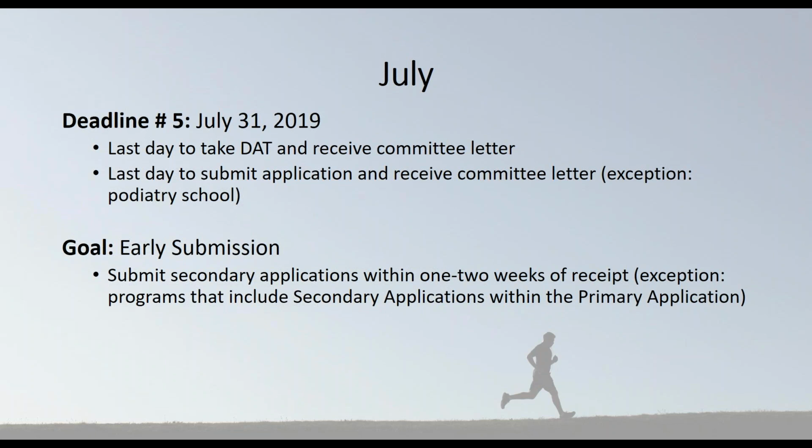The goal for July is early submission of your secondary applications. You'll want to submit these within 1 to 2 weeks of receipt, with the exception of programs that include secondary applications within the primary application. In order to do this, because as I mentioned they may come fairly close together, pre-write in the month of June and beginning of July so that you're able to submit your secondary applications promptly once they are received, mid-July or after.